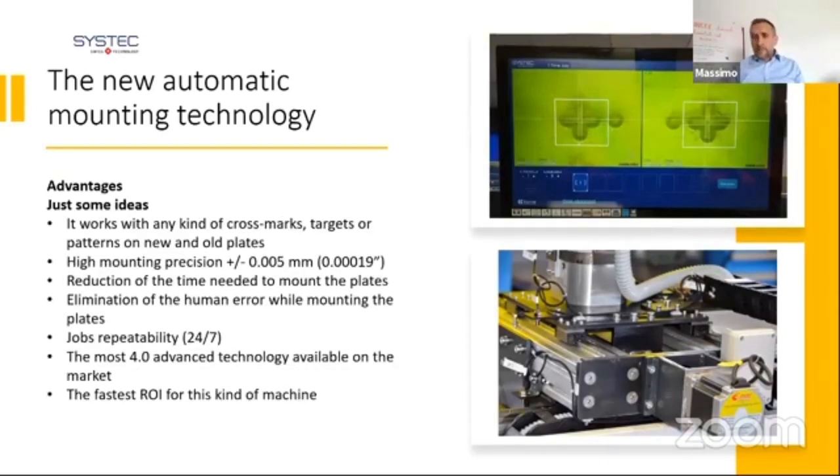There are a lot of advantages that come with the automatic mounting. Here you may see a brief list, but it's immediately understandable that there is a reduction in time and a consistency in the mounting, so that job repeatability reaches the highest level. The mounting precision is digitally assessed by the machine, and it is less than 0.01 millimeter. That is the mechanical precision of the mechanical devices on the machine. And this is repeatable 24 hours, 7 days a week, not like a human operator who is, of course, affected by a lot of different situations. The machine works with the same performance every day of the year.